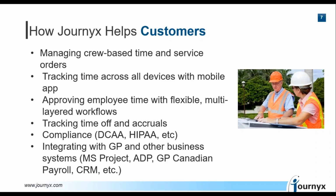Speaking of approving, we do give you the ability to have multiple layers of approval. So you can have up to 5 levels of approval, primary and backup approver within each level. So there's a lot of flexibility around approving timesheets. We do have a concept also of both a sheet-based approval and a project-based approval process, which we can get into in a little bit more detail in a second.